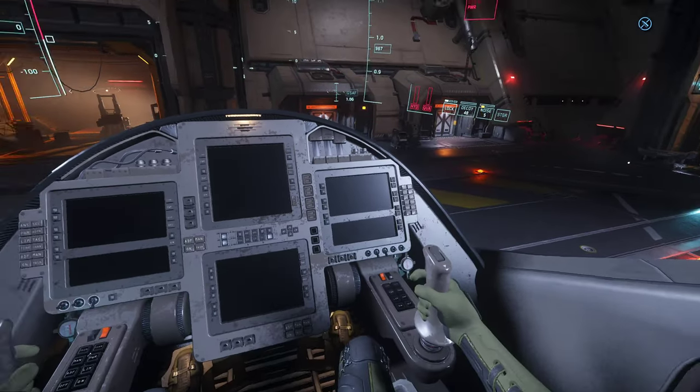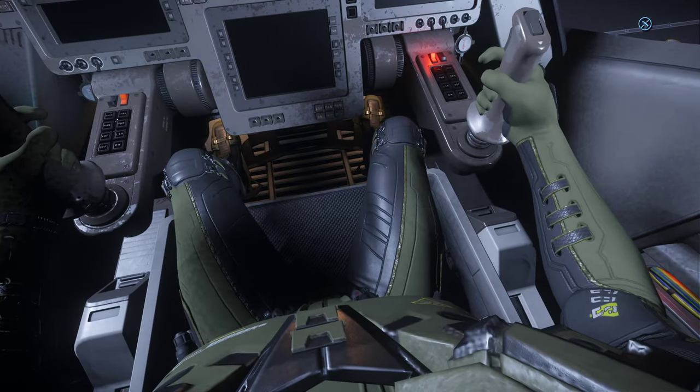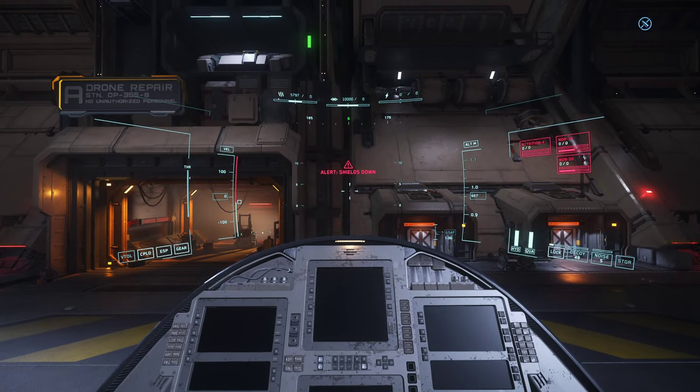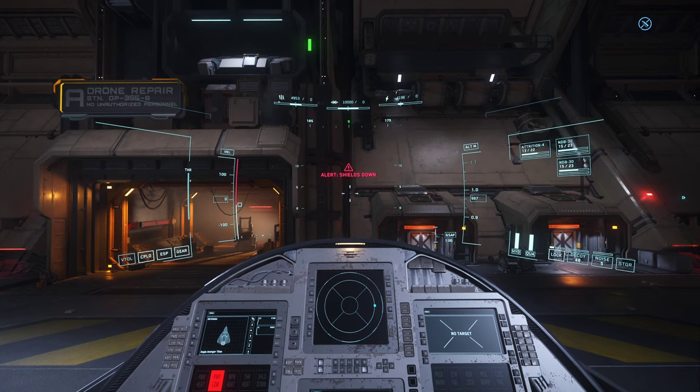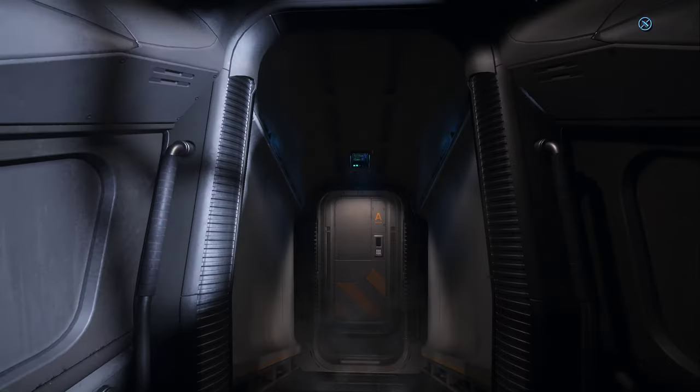Hold on. Ooh. Textures are not looking good. Anyways, let me fire up the ship, close all externals, and call ATC, and then do one thing I almost forgot.